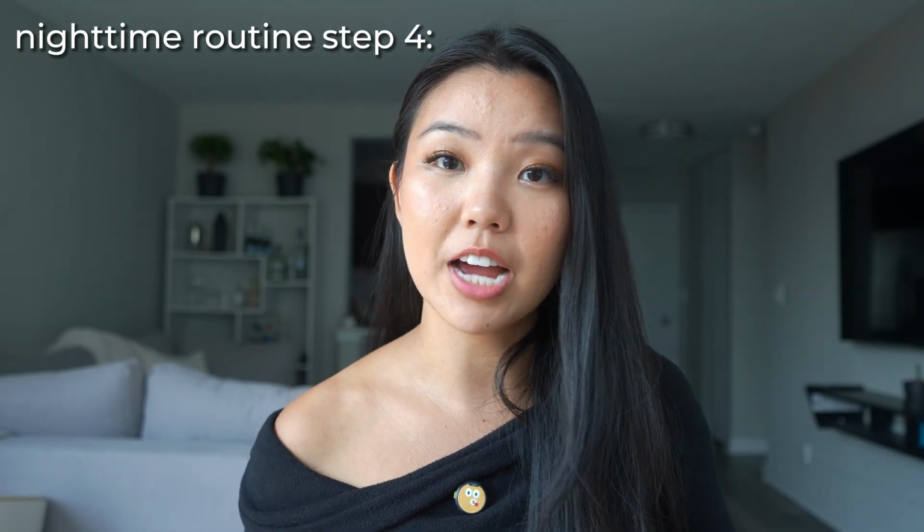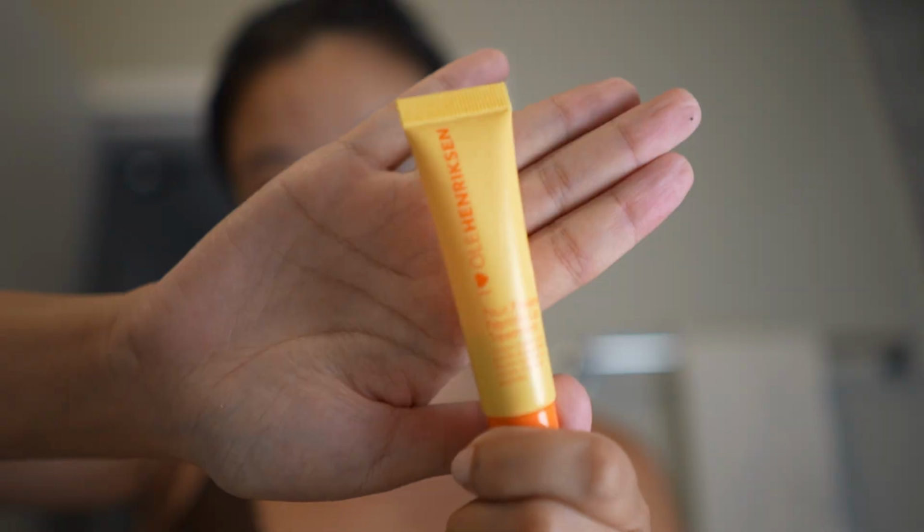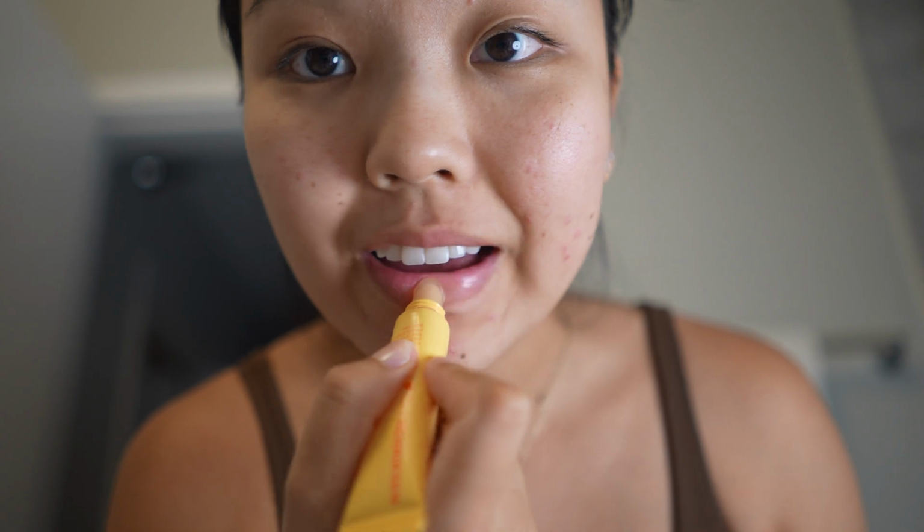After the shower, every single time, I really try to put on some sort of lip balm. I've been using this one from Ole Henriksen. I think it's a great thick emollient lip balm that doesn't really dissipate after a little bit of time. It lasts me all night. You can also do it at the end of the skincare right before you go to sleep if you feel like it's too indulgent.